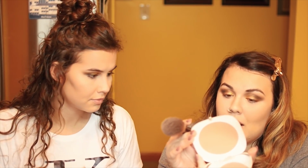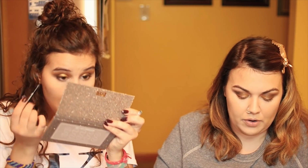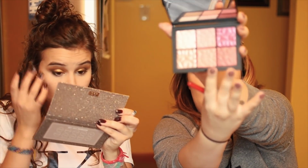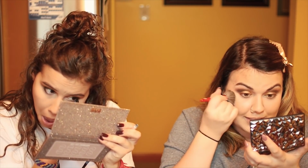Right. Also, this is the Marc Jacobs Omega Bronze Coconut Perfect Tan in Tantastic. It smells like coconut. I am going to, for my blush, mix together these two pans from the Nars Hot Tryst Holiday Palette. These are really pretty, but they're really shimmery, so I'm just stamping them into my cheekbone.